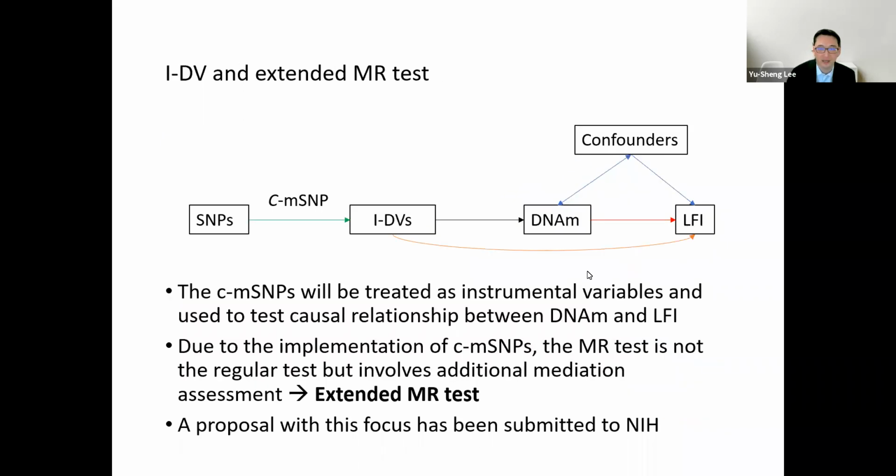So here is the concept of our proposed method. We have IDVs, which are in between the SNPs and DNA methylation. We first need to know the association between the SNPs and IDV, and this association we call conditional mSNPs. With this connection of IDV, we then test if IDV is associated with the DNA methylation. And then we have the association between SNPs and DNA methylation.